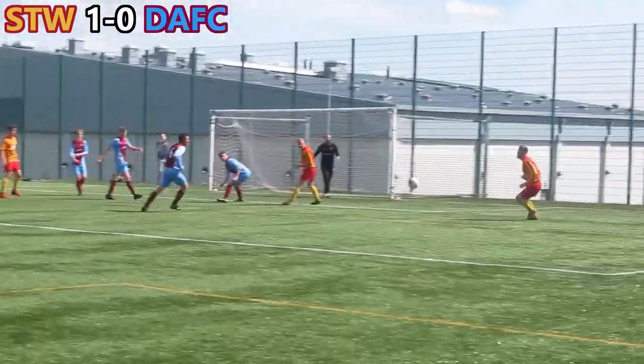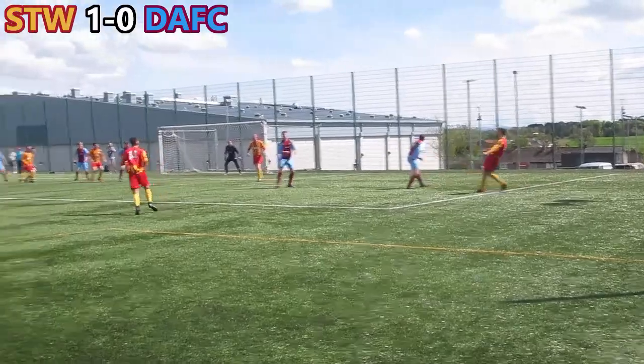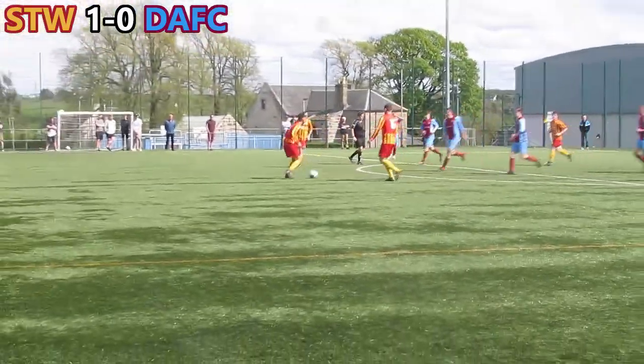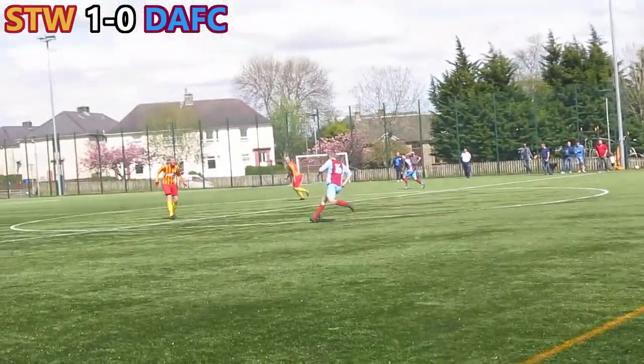They get a cross in down the far side, and Grant is going to press the ball over this near side. They get another cross in. It's Bailey to header it out. Comes out to number 14 and tries a wee ball roll or something like that, but Tank has none of it, gets the tackle in.